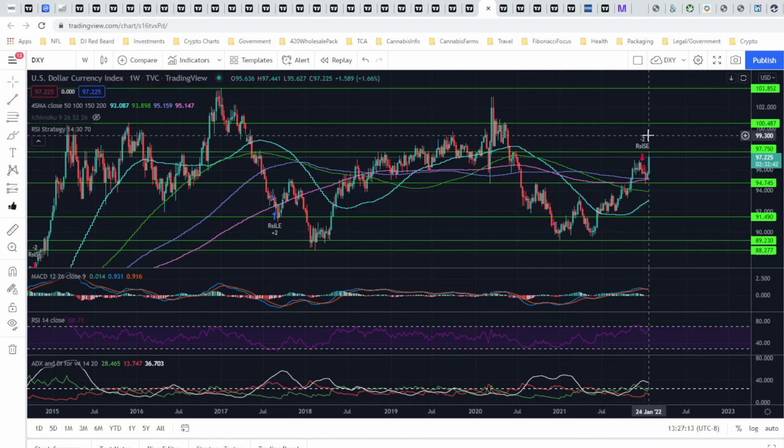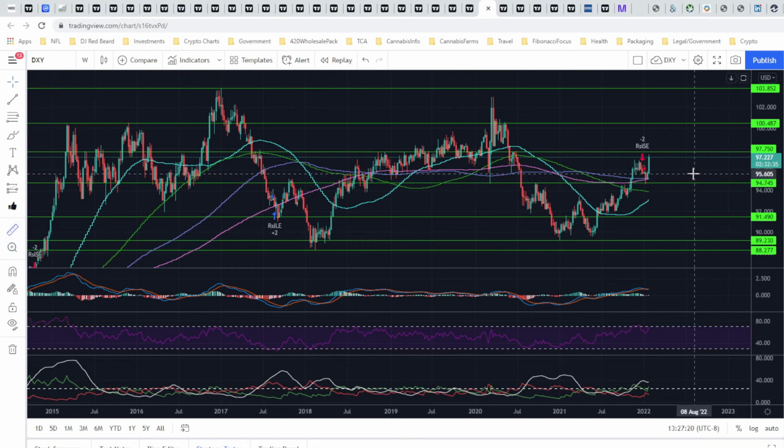Taking a look at the DXY, the dollar index as well. We had a huge move in the dollar this week. Typically when the dollar is going down, it's a tailwind for stocks. When the dollar is rising, it's typically a headwind for stocks. We are up against a key resistance level here, right around 97.75. So we'll want to watch that closely next week and see what the dollar does.